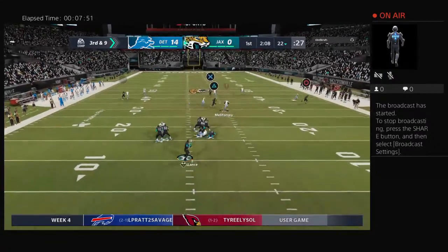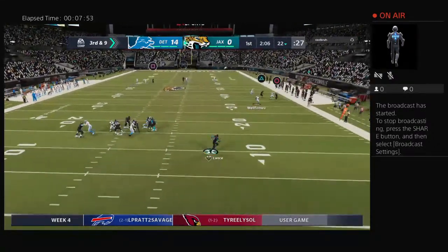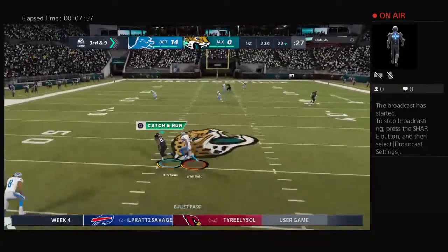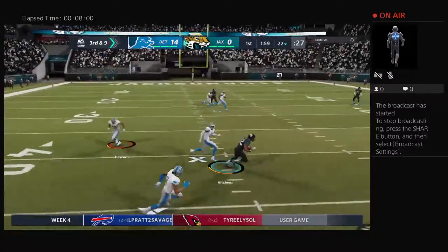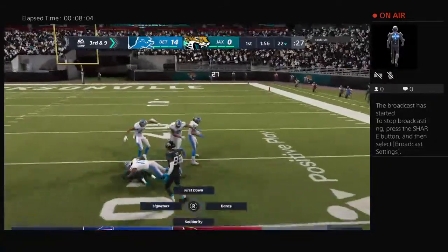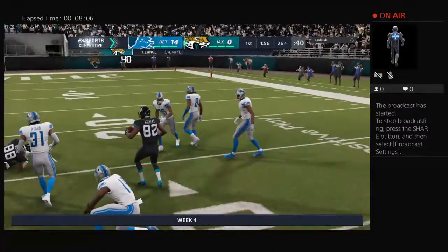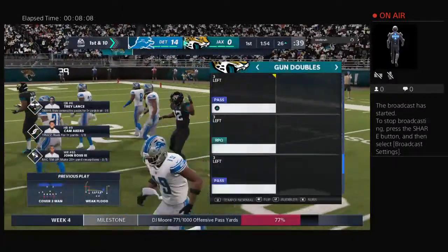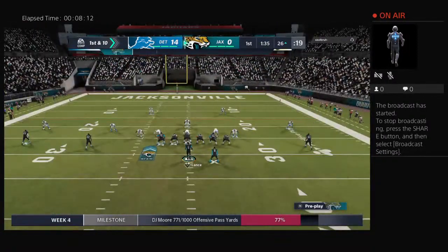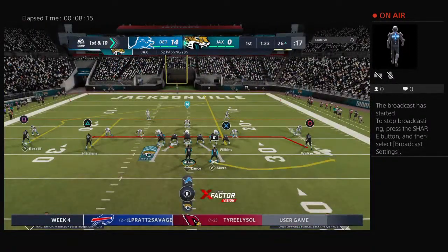On 3rd down, he'll drop to throw. Escaping the pressure right. Got a man over the middle, and it's complete. And all the way down to the 26. A big 3rd down play there for the Jags. 52 yards. So that changes things in a big way.